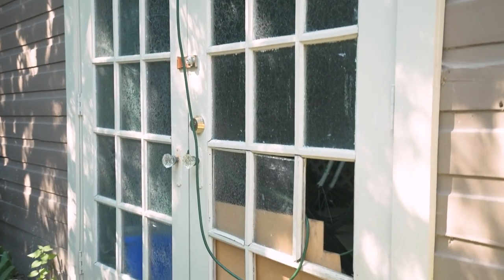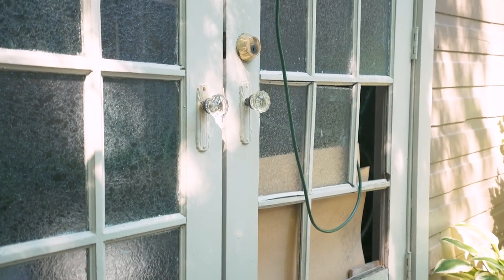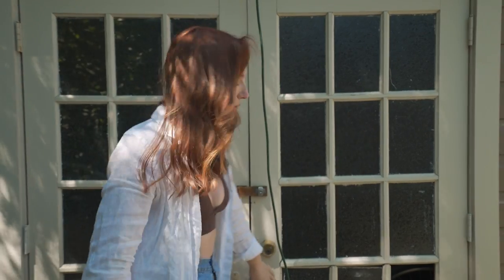So the plan here is to do, ideally, some sliding doors so that I still have the door access, but they don't take up space in my backyard. That's the plan. Hopefully it works. Anyways, I've locked these up because they're sketchy and I don't like to open them. So let's go in through the front of the garage.